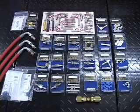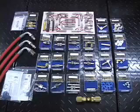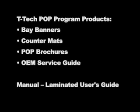Fittings. TTEC offers the widest array of fittings, tools, and accessories, allowing servicing of more vehicles safer and faster. TTEC POP program. Products to support the sales of service. These items include bay banners, counter mats, POP brochures, and an OEM service guide. Manual. The laminated user's guide provides easy-to-follow service instructions as well as handy tips for unique vehicle applications.